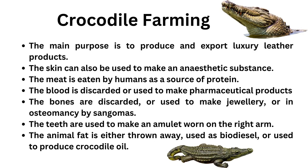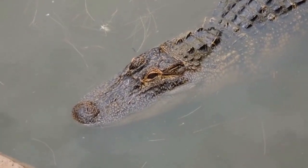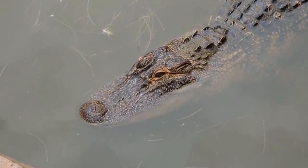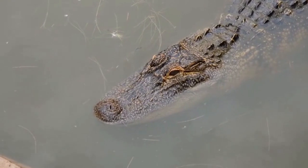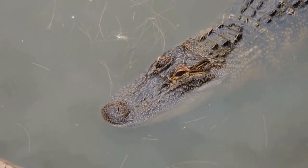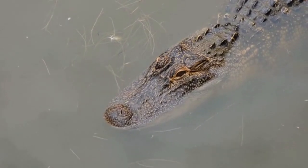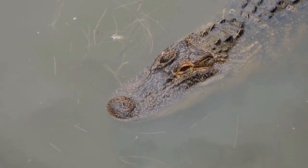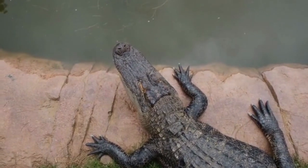Crocodile oil is extracted from the crocodile's fat cells or fatty tissue. The fat is regarded as a byproduct that is collected during the preparation of crocodile meat. A single crocodile produces between 600 and 800 grams of fat. The fat contains saturated and unsaturated fatty acids, including omega-3, omega-6, and omega-9.